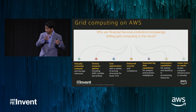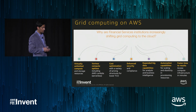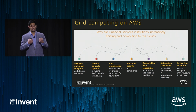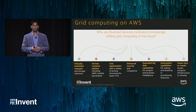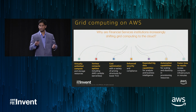And ultimately, all these factors will help you with product development, that is, faster time to market, but also faster time to results for data scientists. The crux of the problem was, how do I get results faster in a cheaper way? And that is also extendable to other users of the same data set. So that can be easily achieved by leveraging AWS with all these various services.